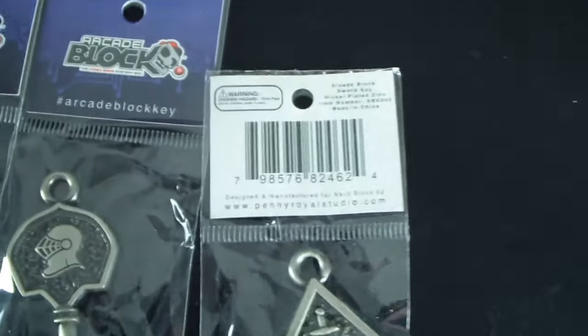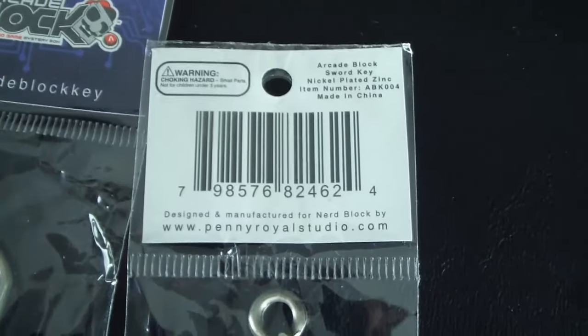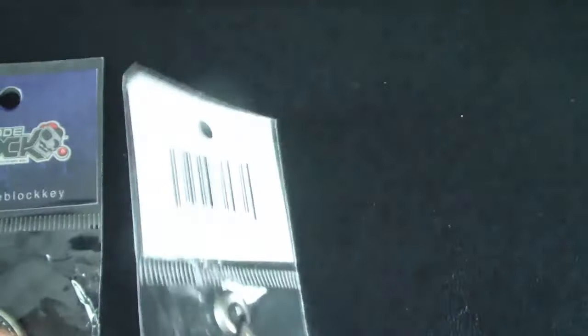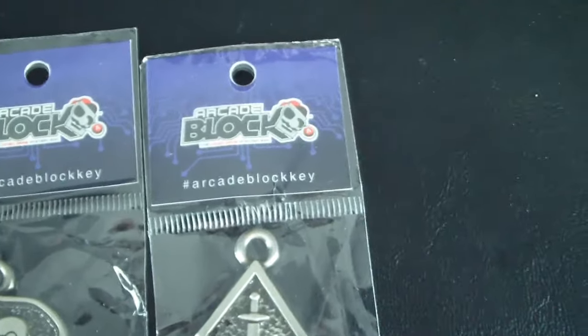So, let's start this pickups video with the only unofficial item in this pickups list. And that is the arcade block exclusive mansion keys. Now, these were made by, oh god, where'd it go? Oh, Pennyroyal Studios. Now, these don't have Resident Evil anywhere on these packages because these are non-official. These are not licensed through Capcom, to my knowledge.